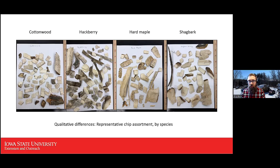Larger particles, lower surface area to volume ratio, potentially a higher rot resistance. So yeah, I definitely think size is a factor, but we're not looking at that. I think it's a good idea. We should consider it, but initial plans, we're not looking at size.